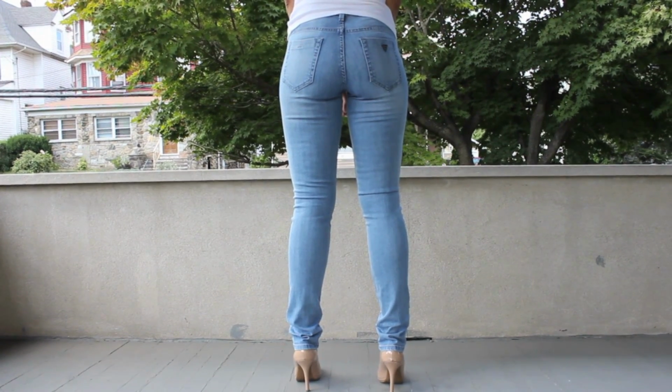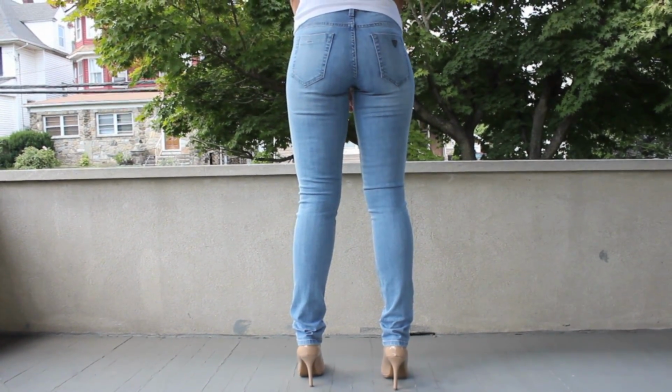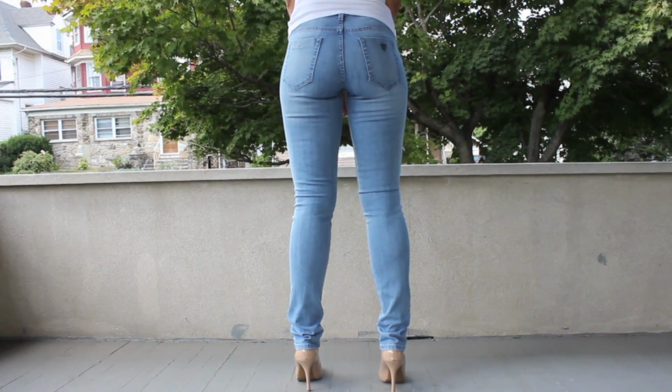But you can definitely notice that my tush appears firm, but it doesn't appear larger or more enhanced as it did in the other style of jeans that I showed you.